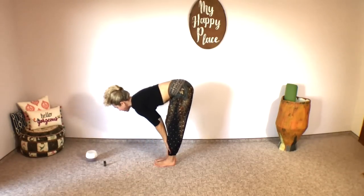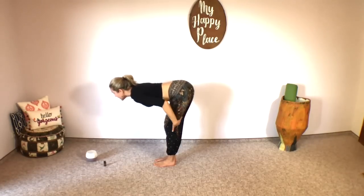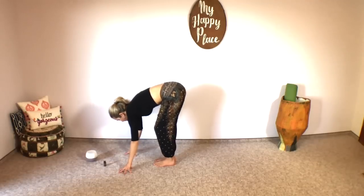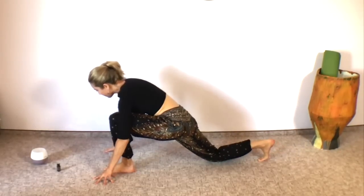Inhale, look forward, straighten your spine, flat back. Hands can be on your shins or on your thighs. Knees can be bent. Exhale, fold forward, touch the ground, step your right foot far back, and bring that back knee down.